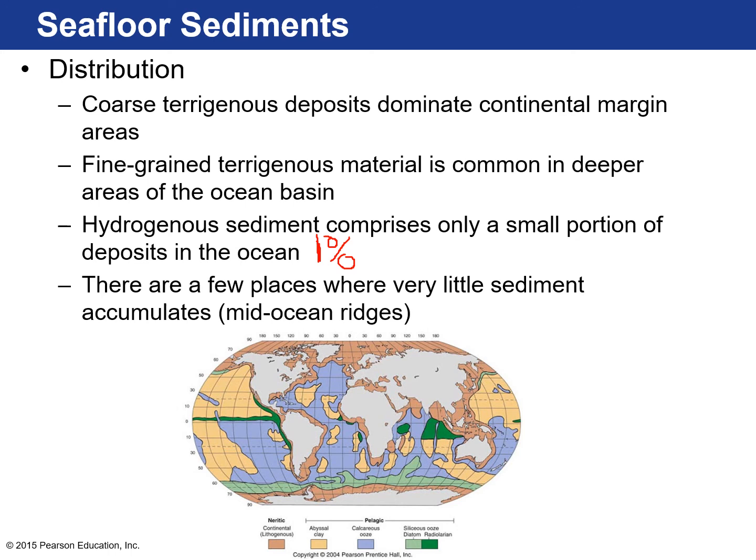Okay, so here you can see the global map. Calcareous oozes essentially deposit anywhere that's in blue. Abyssal clay is here in orange, and brown, which surrounds all the continents, is terrigenous sediment.